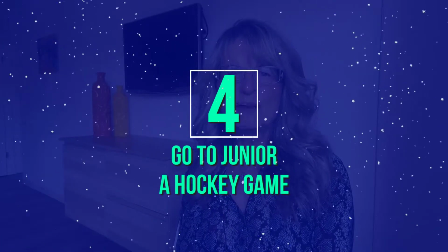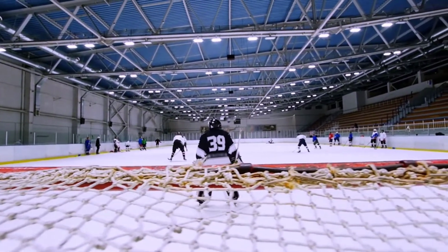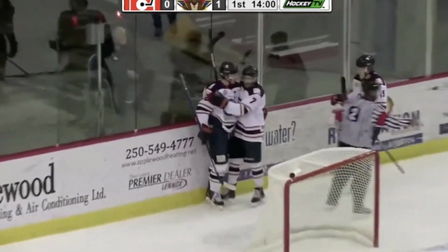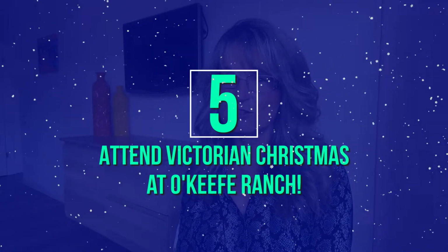Number 4, go Vipers! The fourth super fun thing on our list is to take an afternoon or an evening and go watch a local hockey game. Our local team used to be called the Vernon Lakers when I was growing up, and now they've been renamed, quite a few years ago, to the Vernon Vipers. They're a Junior A ice hockey team based in Vernon, and they play their home games at Cal Tire Place. These guys are 6-time national champions. So going to a game is a treat. It's a lot of fun when they're in season. So go Vipers!